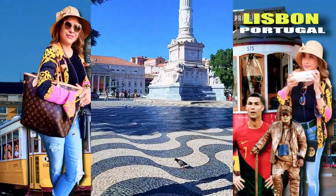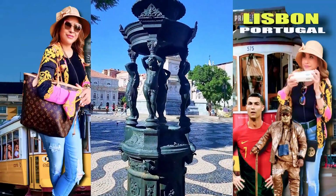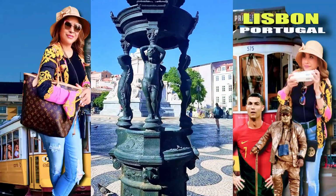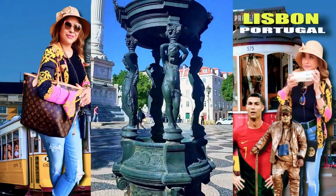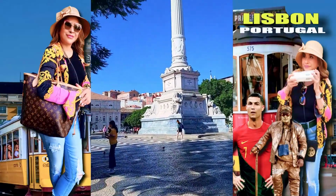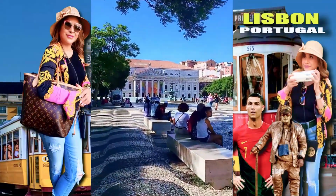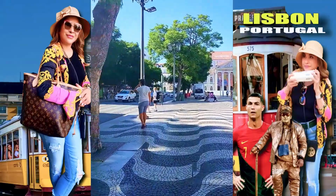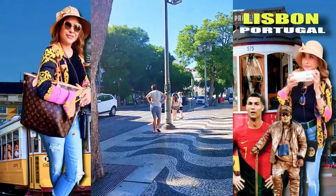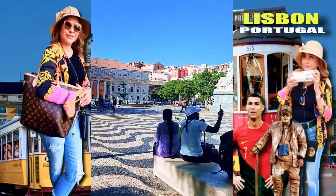The twin Baroque fountains, imported from France in the 19th century, add a touch of elegance and are popular meeting spots for both locals and tourists. Around the square, you'll find bustling cafes and shops where you can enjoy a coffee and people watch, just as Lisbonites have done for generations. Despite its historical roots, Rossio Square remains a lively gathering place where the old and new Lisbon come together.